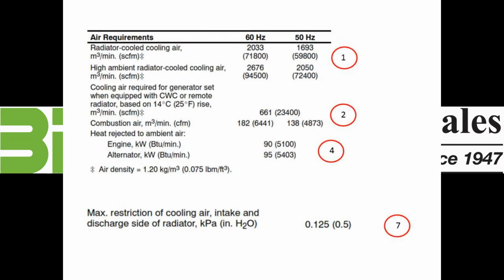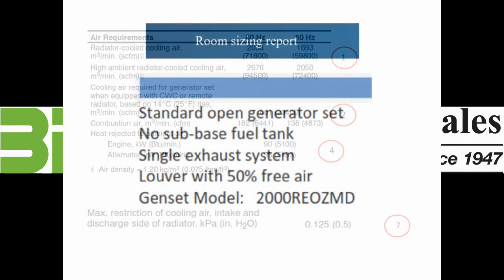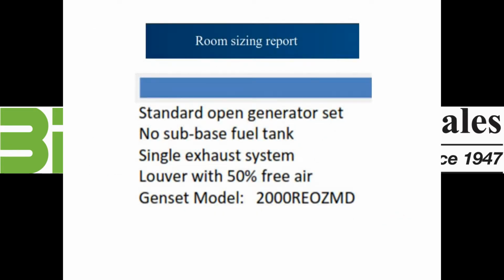A lot of information can be found right on the manufacturer's data sheets. Here we see the radiator airflow, the combustion airflow, the radiated heat load from the emergency power supply, and the maximum allowed airflow pressure drop through the ventilation supply into the room and through the ventilation discharge from the radiator. To help in finding the minimum dimensions allowed for an internal generator set, there are various sizing programs available.